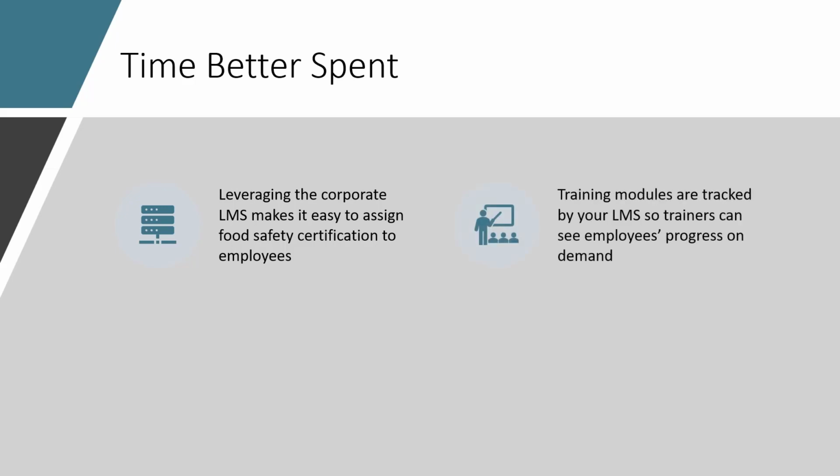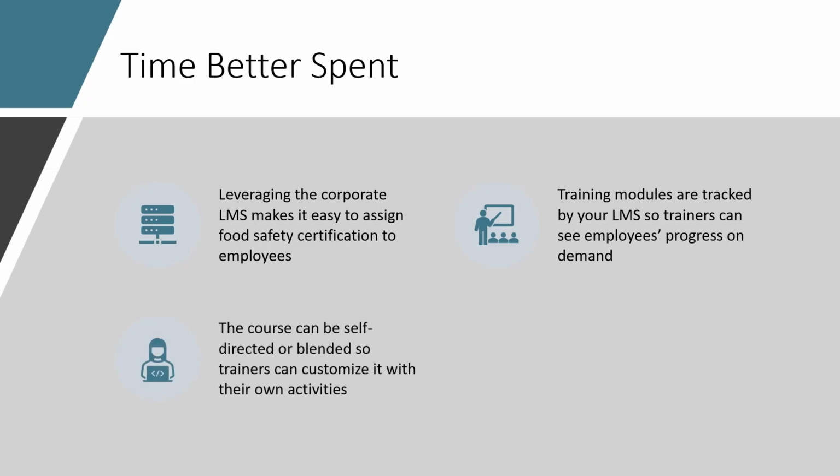Leaders care about their employee success. Being able to leverage LMS reporting means they can identify those team members that might be falling behind. Having the course integrated into the LMS makes this possible. The training department can also customize the course by adding additional activities, assignments, or group discussions that reflect your corporate food safety policies and procedures.